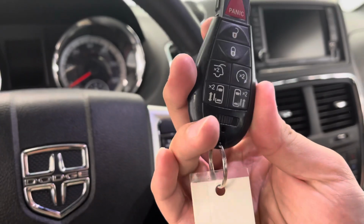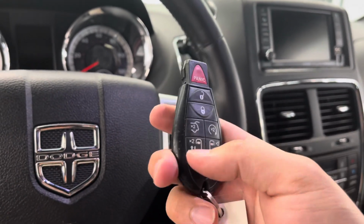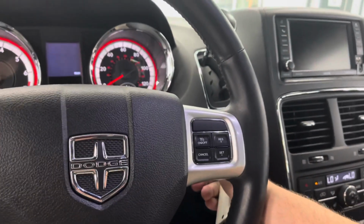Coming over into the vehicle. Taking a look at the key, we usually do have 2 keys. I would imagine that we do. If not, this second key would be on order. It does have lock, unlock, of course, your power hatch, remote start, and both of your power doors. Starting the vehicle up.